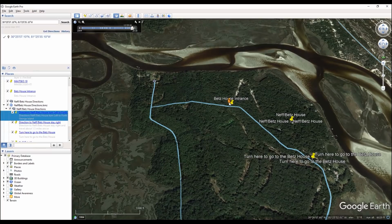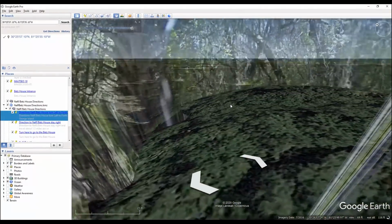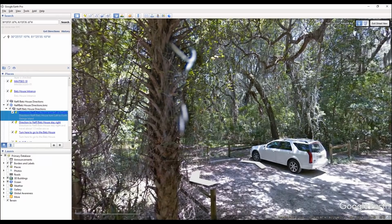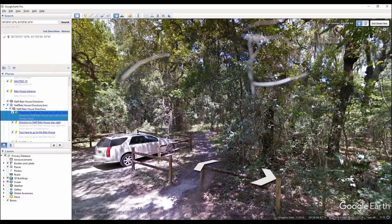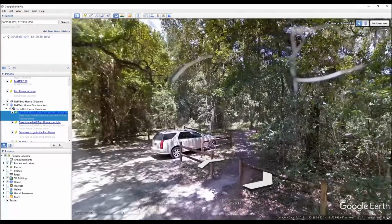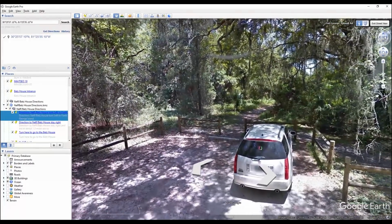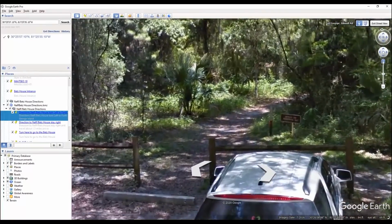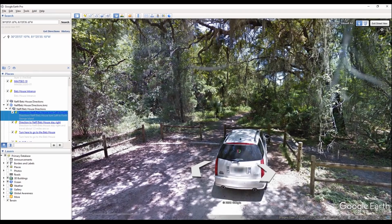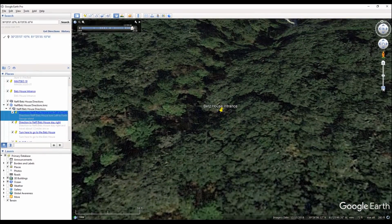All right, so I'm gonna drop my little man here because I think some people get to it from here. But like I said, if you're going that way and you want to go around a little bit. So as you can see, there's a trail that goes back this way. So let me move forward a little bit here. All right, so I don't know what this little sign says. I can't read it and I can't get close enough. But I think some people go this route to get to the Neff house. If I exit it, you can see what I mean here.